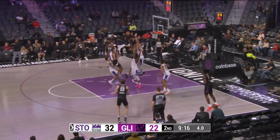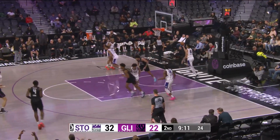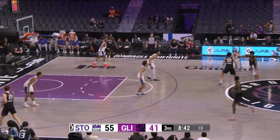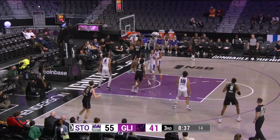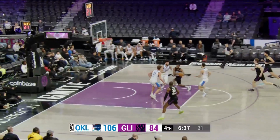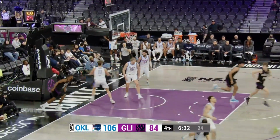Nice crossover, trying to get all the way to the rack. Throws it up. Almansa, another offensive rebound, and a nice putback for the ball on the floor. He's already proven that he can catch and shoot. Nice pass by Johnson as we're stripped away. Here comes Cole. Cole with the finger roll, and Almansa with the follow slam.